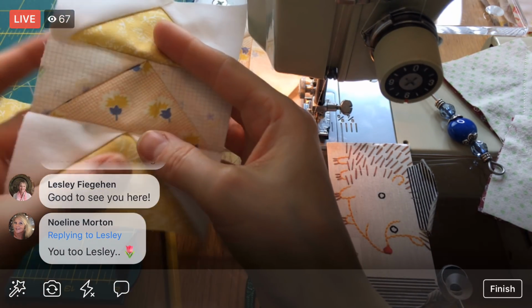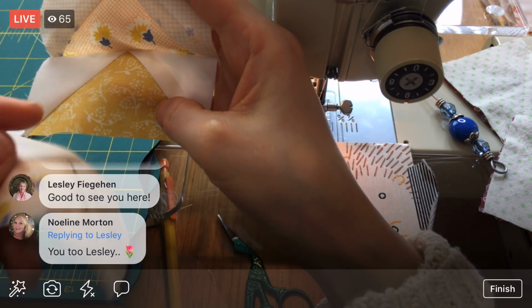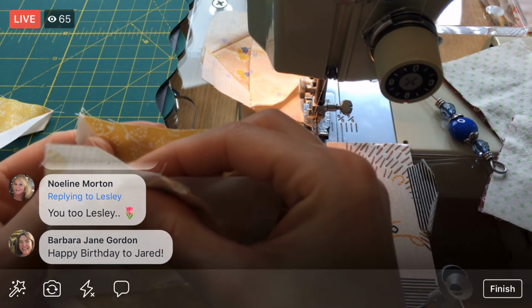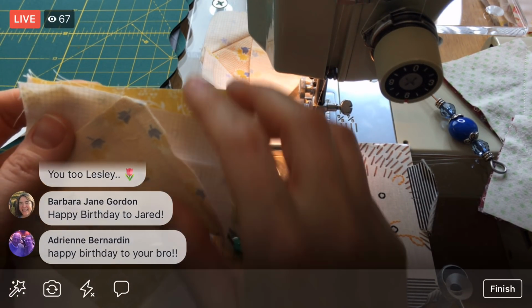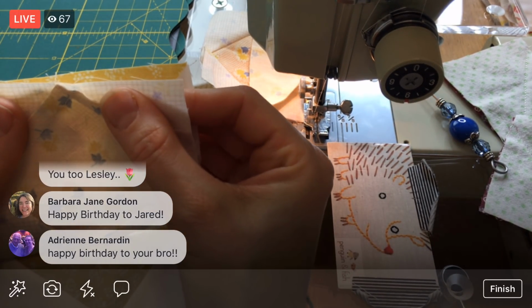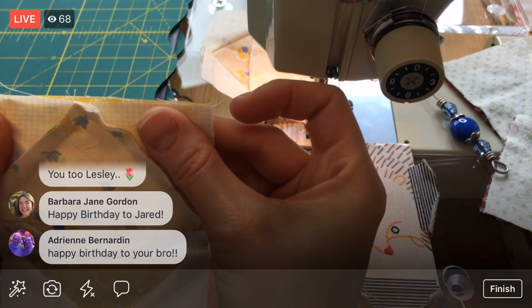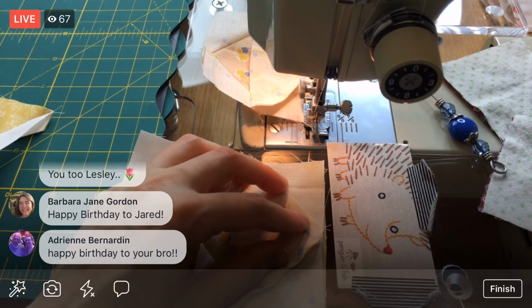It is birthday month, actually birthday week, really, for my family. It's Jared's birthday. Yep, Jared. Oh, and you spelled it right the first time. Good job, Barbara. That is exactly how you spell Jared. That's one of those names that can be spelled a bajillion different ways. But yep, so it's Jared's birthday today.